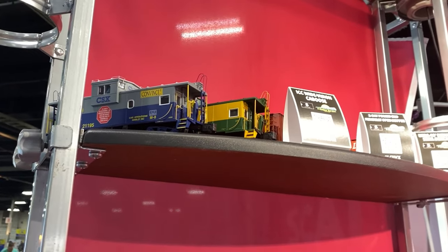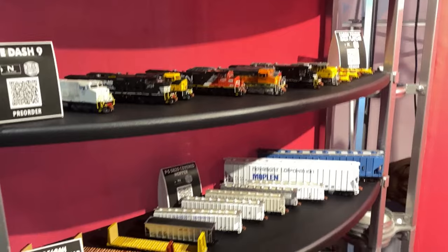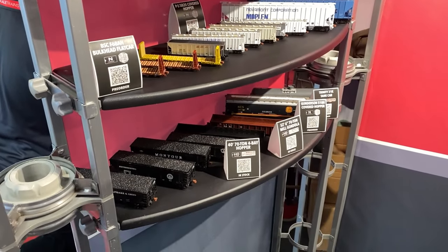We got some S-scale up here, too. Oh, yeah. I forgot to get an S-scale. They've really been expanding their product lines, buying out other companies.